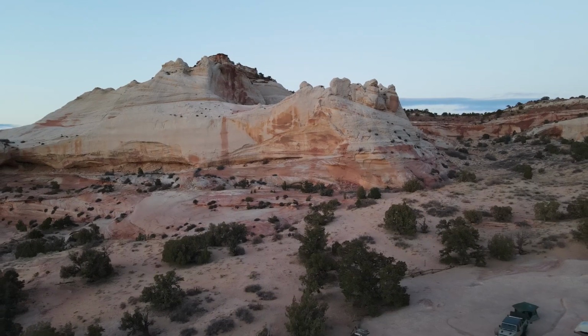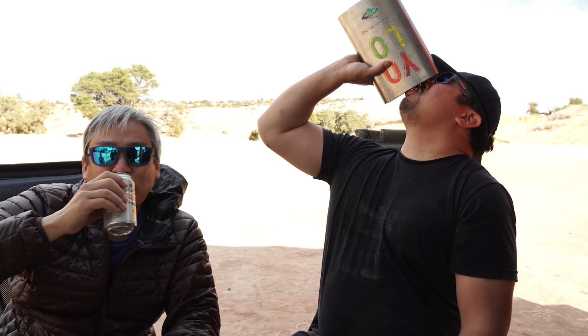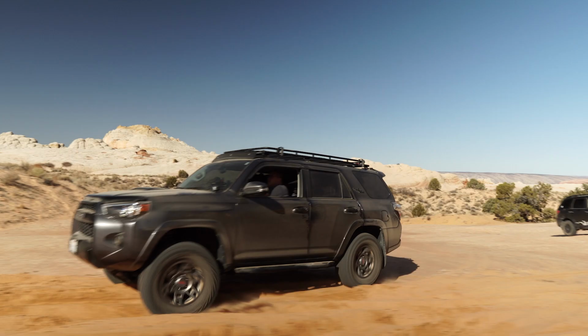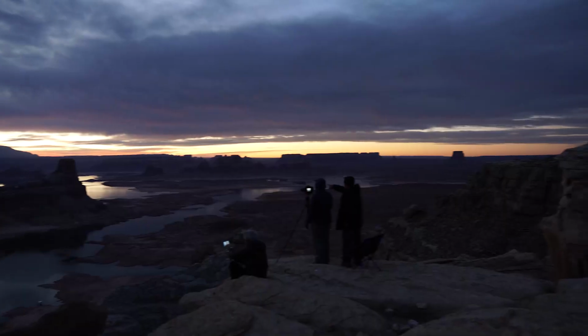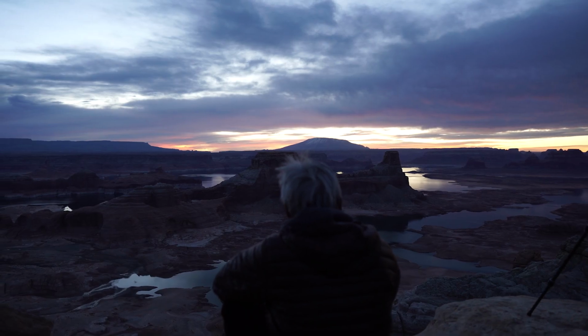Great memories were made in part 1 of this series where we hit White Pocket and Alstrom Point. The scenery was tremendous, the drive was fun, and the company top quality, tip top. Did I mention the scenery was tremendous? Half our group are homebound.